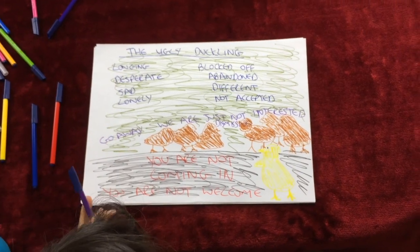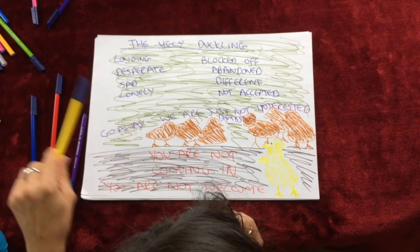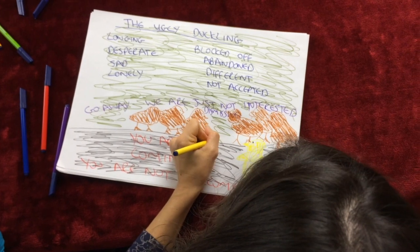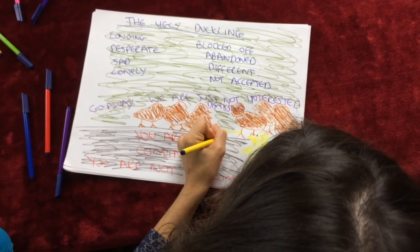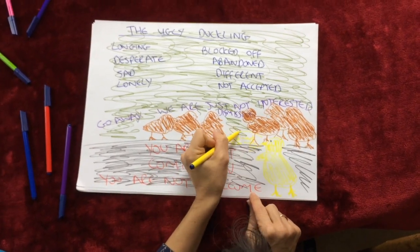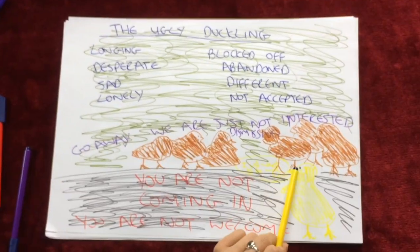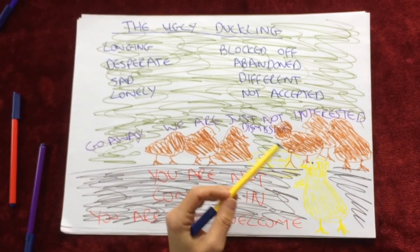So I've got our little duckling there. Has she got a voice? Yes, she does. So all she's saying is, I just want to be with you. That's all she wants. I just want to be with you. She's just looking. It's just always looking, but never a part of.